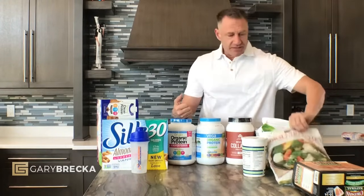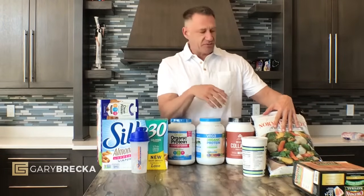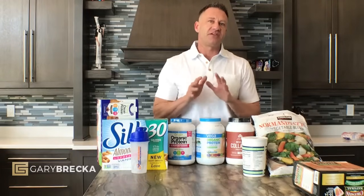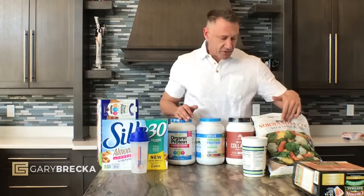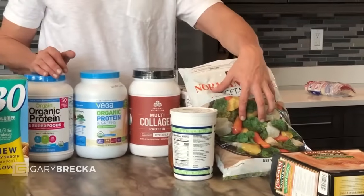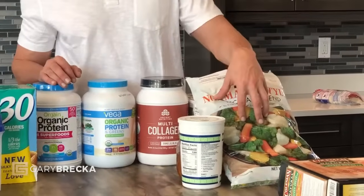You may or may not know that flash frozen vegetables actually have more nutritional content than fresh vegetables. That's because they are picked at their peak of ripeness and they are flash frozen. So I like to get the Kirkland brand at Costco. It's inexpensive. I like to get the bags of frozen vegetables. And essentially what I do, I take these to work. I put them in my work refrigerator.